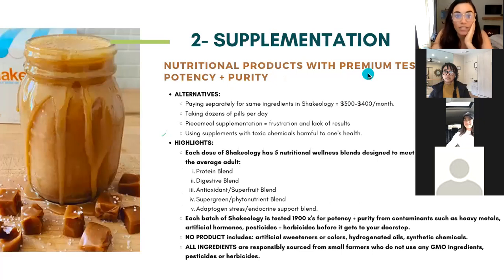Okay, supplementation. I've talked about the comparison to other products if you were to buy them all separately. If you haven't memorized this, memorize the 5 blends in Shakeology. And I have many trainings on this on YouTube. I have graphics on it. Know what the 5 blends in Shakeology are and talk about them. Talk about them with your clients.